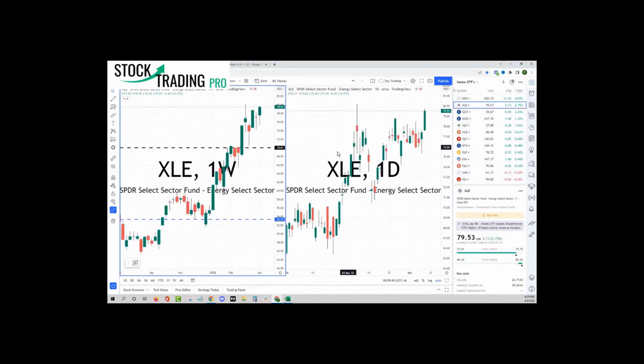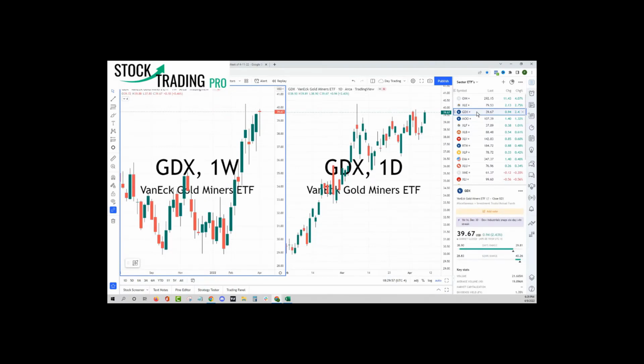But the XLE finally did catch a bid. It went well offered, well bid on the weekly chart and exploded: bullish inside candlestick, bullish U-turn into energy candlestick into a breakout. So we are looking to see some follow through here. As we said, the gold and metals and miners did not necessarily perform that awesome this week. And you can see this is Thursday and Friday, but the rest of the week was pretty much nothing.